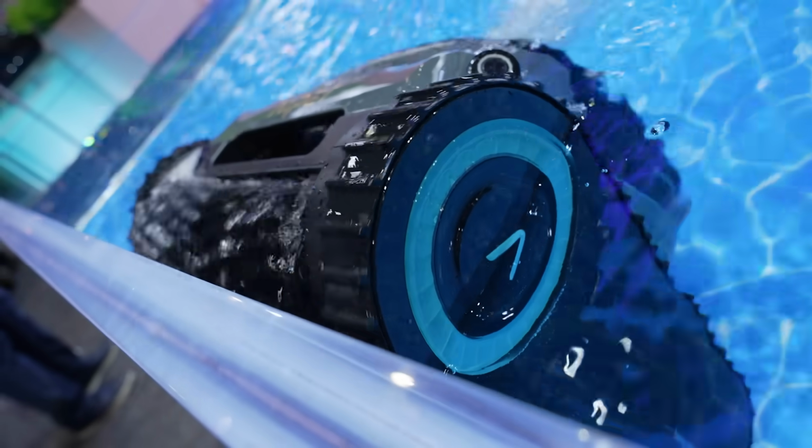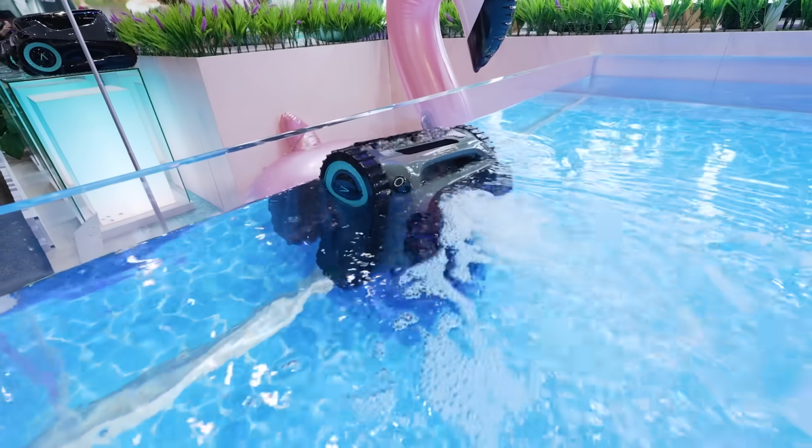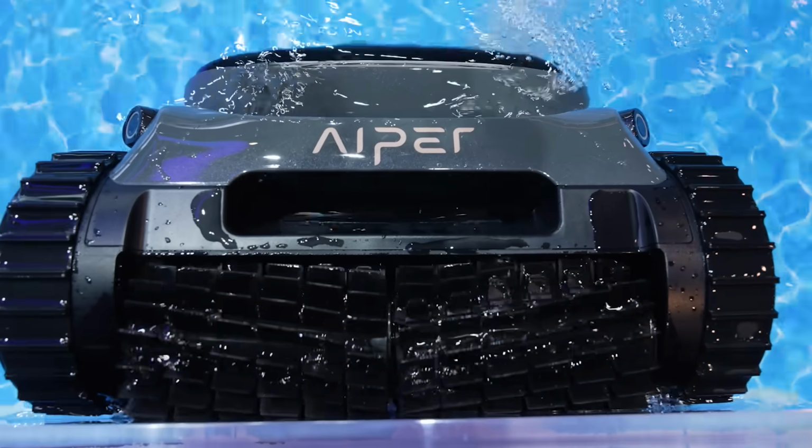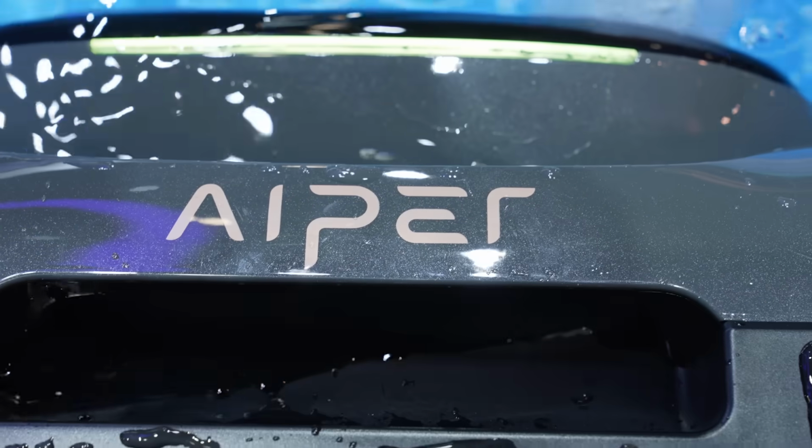It's actually thrusting itself against the wall to hold itself there. You can see the jets working right now. Now, how much is this? When will this model be available? This model will be available after March, and it retails for $1,199.